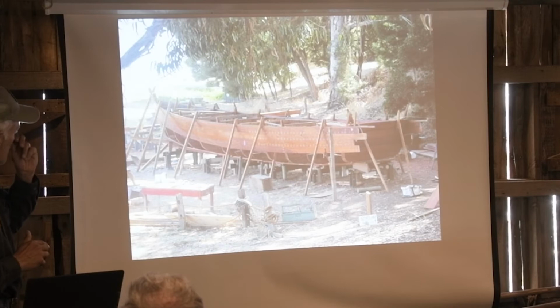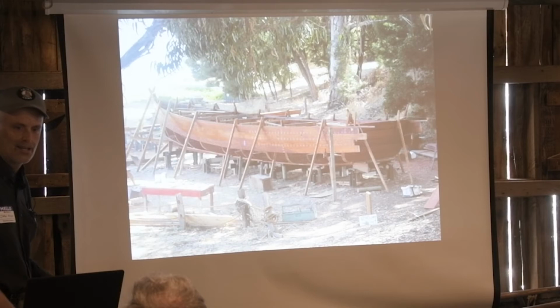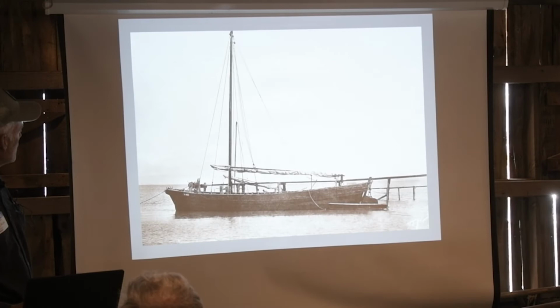We laid the keel in May. This is probably September, and we launched in October. So it was an all-out effort, full-time, every day, 70 hours a week. This was 2003, so it was quite some time ago. And then finally launched it.